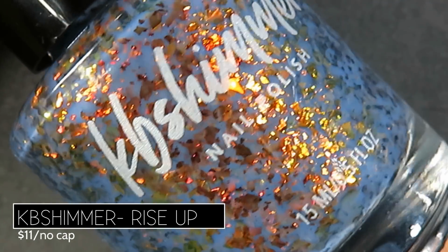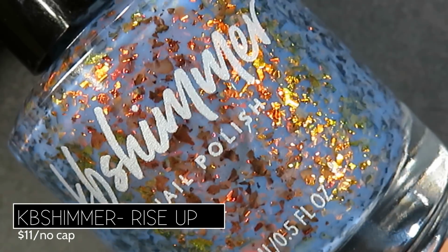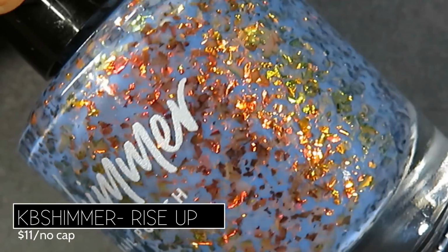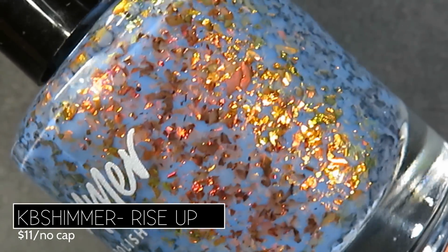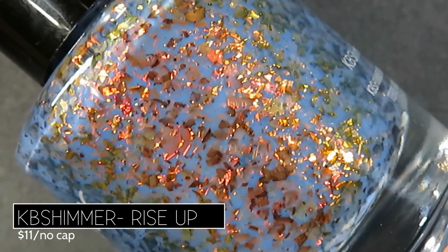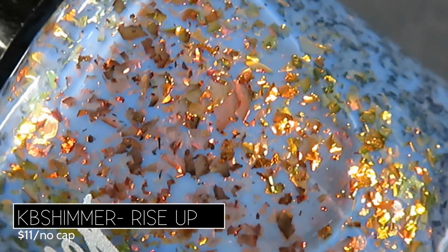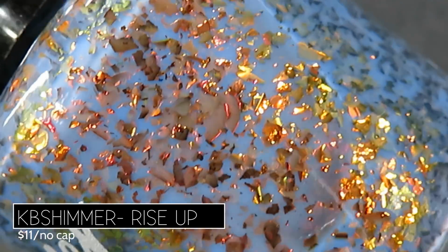And KBShimmer also brings us a jaw-droppingly beautiful polish this month. It's another top pick. I know, I'm sorry. I totally realize I have like 10 top picks in this video, but what can I say? It's a good month. So Rise Up is described as being a dusty slate blue crelly base loaded with metallic flakes that shift from red to burnt orange to burnished gold and even green at extreme angles. It's going to retail for $11, and thankfully there is no cap.